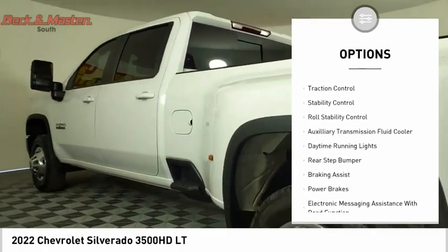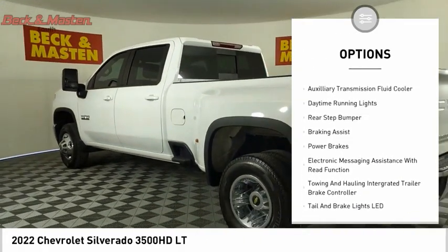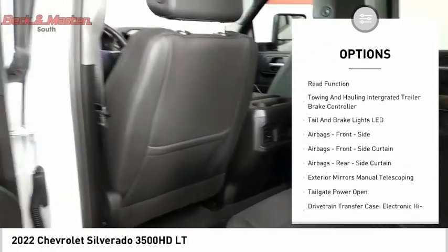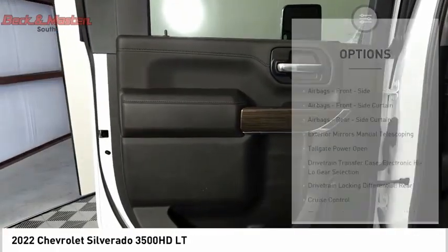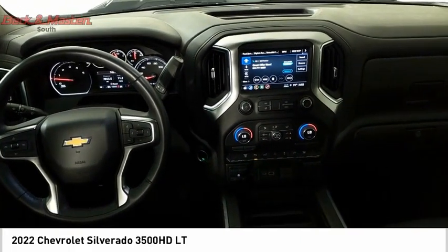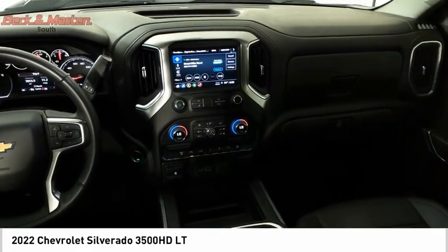Power windows with safety reverse, traction control, stability control, roll stability control, auxiliary transmission fluid cooler, daytime running lights, rear step bumper, braking assist, power brakes, electronic messaging assistance with read function.